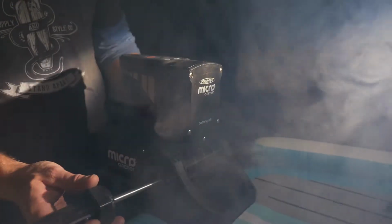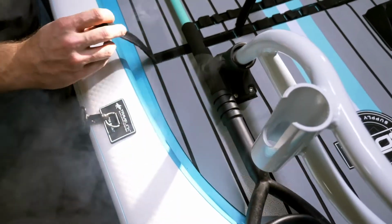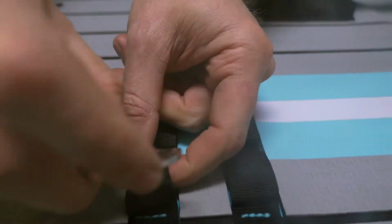Or mount a Power-Pole Micro to the integrated mounting point and wirelessly engage a sand spear shallow water anchor to hold your Rackham Aero in place. The sand spear and paddle can be conveniently stored on the deck of the board using the available latch bolts.